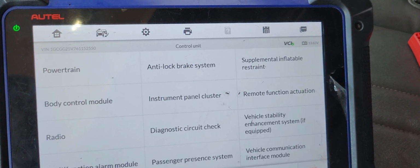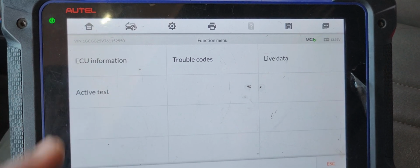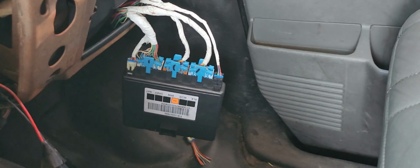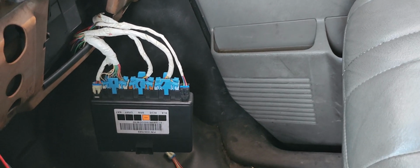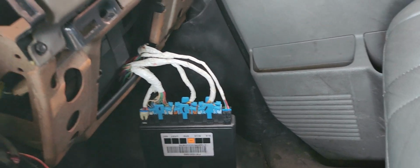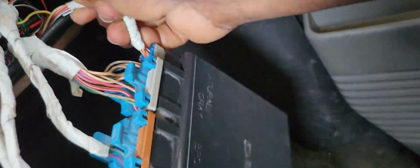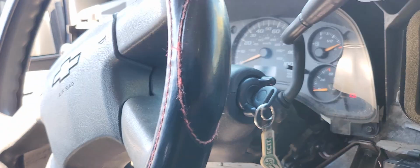Diagnose, control unit, body control, just BCM module information. No communication with that module. So what we need to do is go in there, look at the wiring diagram and connections, and see what's going on here. So that's a big problem. This BCM is not communicating at all. Because when this guy cut the wire, maybe he never, maybe the wire was cut. Somebody cut the wire. It's supposed to be a short somewhere. So let me go get my wiring diagram and all these things, then we come back.